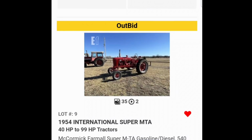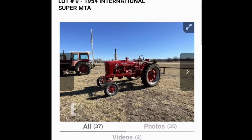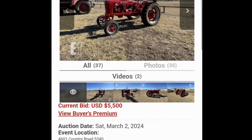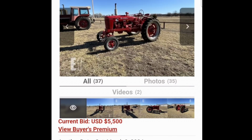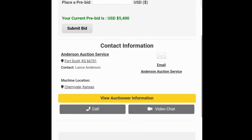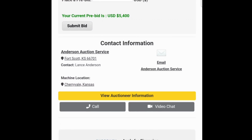So, this is selling tomorrow, and I am bidding on it. How high am I going to go? Again, it has to do with, it's out in Kansas. It's gonna run me some G's to get her hauled, but this tractor, I'll be surprised. Somebody was like, 20 grand? Yeah, I think it could go 20 grand. I think it could actually go 25. And see, I'm green. Your current pre-bid is 5,400, so I'm in the lead right now, but that's not going to win that tractor. There's no way.